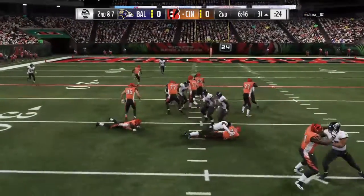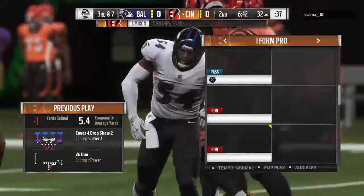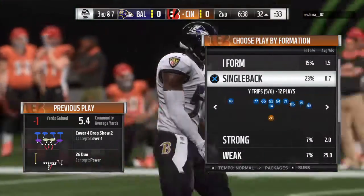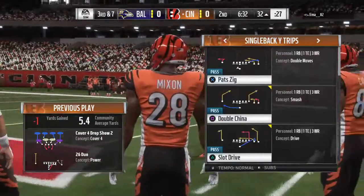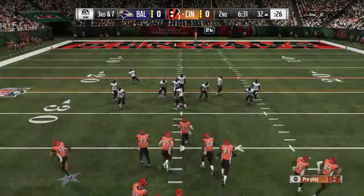On 2nd down, here's Mixon. And he is going to be stopped cold behind the line of scrimmage. They'll lose a yard, and it brings up 3rd. I know when I was a kid, I always got real excited when I saw those lateral-type runs. But the best backs that made it happen, they put a foot in the ground and just go. That didn't happen there. That play got swallowed up.